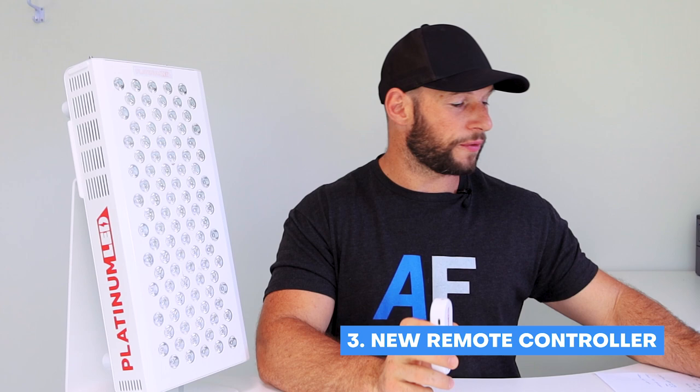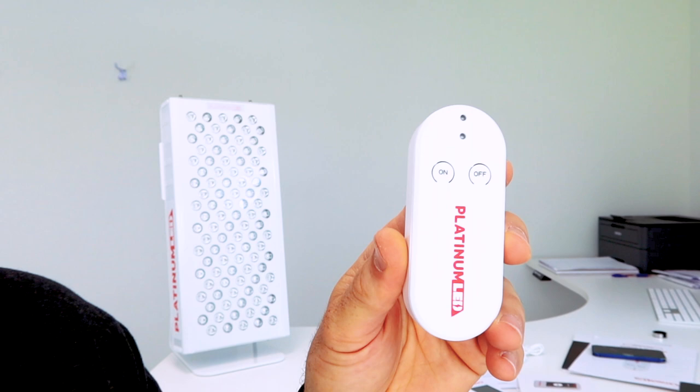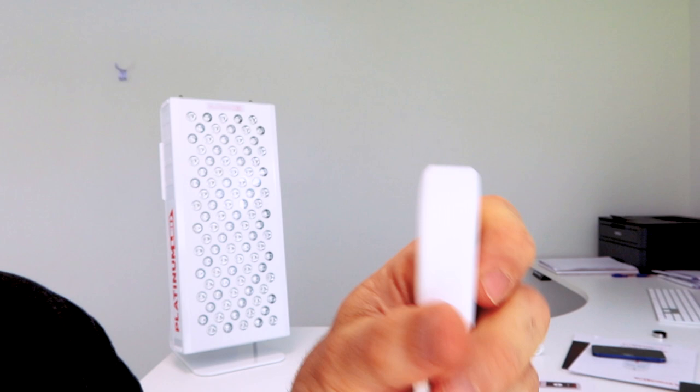Now I'm doing a full review explaining the remotes, how they function, and what you need to know about them. There's actually two new remotes available. The basic one here, just the standard two button remote. This comes included with all new BioMax panels. It is super simple, on off button, press on, it'll turn this panel on or any other panel that you've programmed it to, and it will start running at full power, 100% power for 20 minutes. Turn it off, and of course it stops it.